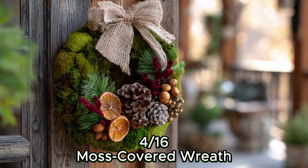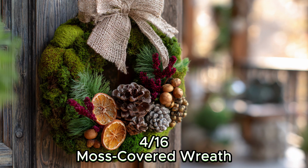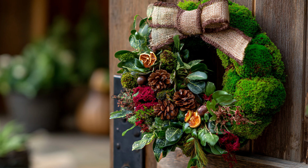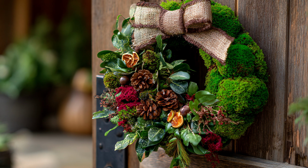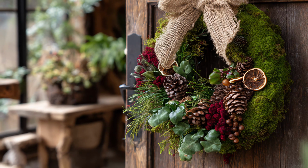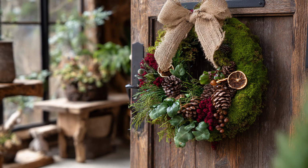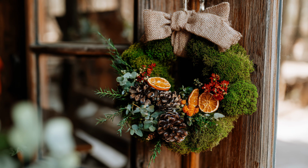Idea number 4. Moss-covered wreath. Envision a lush moss-covered wreath hanging on your front door or above your fireplace, radiating natural beauty. Start with a simple grapevine wreath base and layer it with preserved green moss, securing it with floral wire. Intersperse small pine cones, dried orange slices, and sprigs of cedar for texture and a subtle holiday scent. Add a burlap bow or a velvet ribbon in deep crimson for a pop of color.